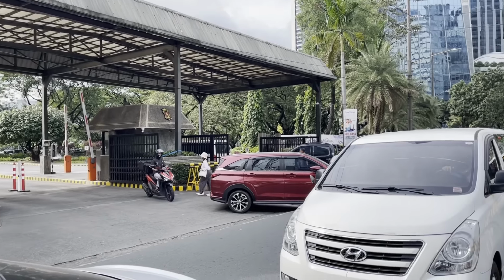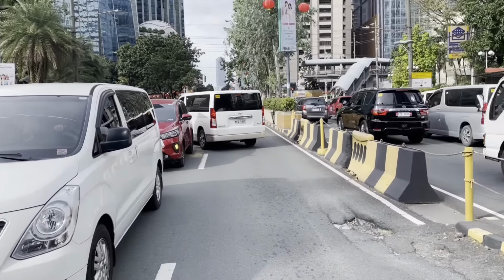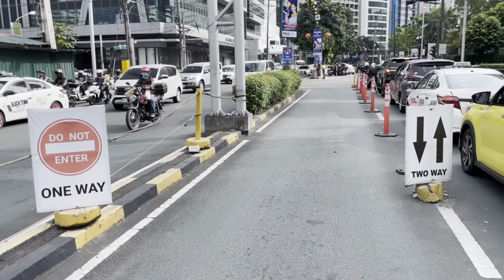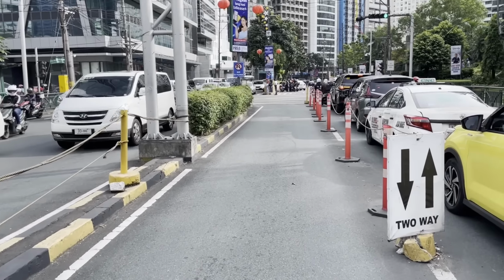So the first thing that can catch you out: you come from Mega Mall, you turn right past the San Miguel compound. There's a little gap, so there's this weird counterflow lane already that leads you to Mega Mall, but there's a little gap to allow people from the San Miguel company to go in and out. Now, this gap is right in front of the traffic light.